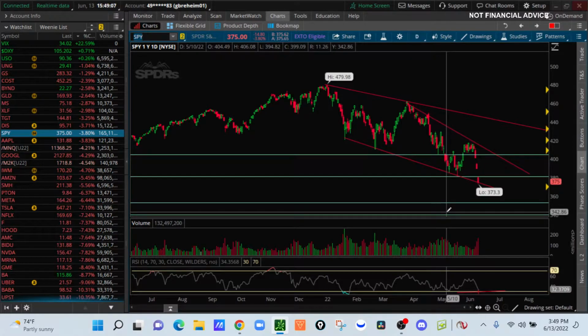So stay vigilant. This is not the time to be risking lots of money. The market is screaming at us to be very, very cautious.